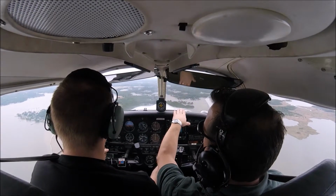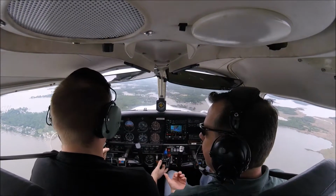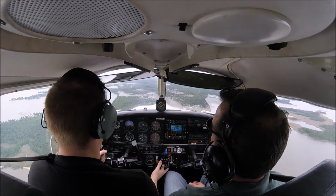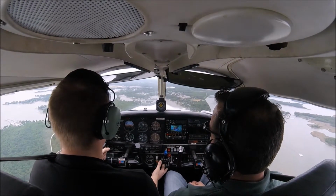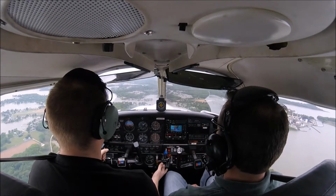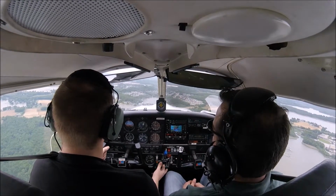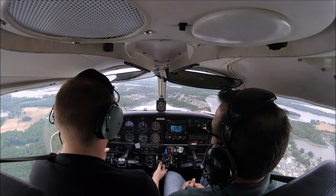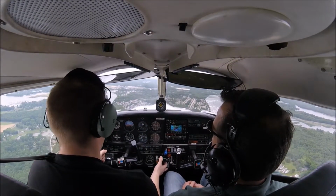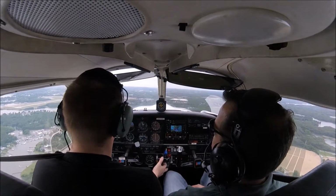Alright, so once we enter the pattern and level out, we'll do our first GUMPS check, right? Yep. The gas, fullest tank, fuel pump on, undercarriage, gear down, mixture, prop. Seatbelts. That's what the S stands for. There's our pattern altitude. And we don't need to be doing like 120 in the pattern. Okay.